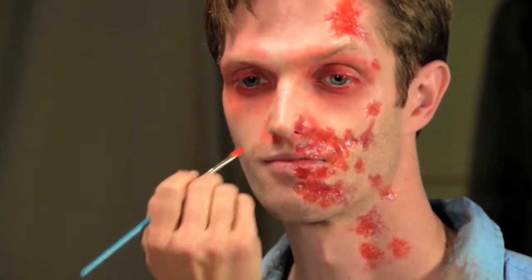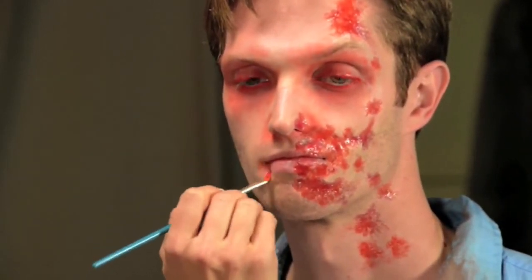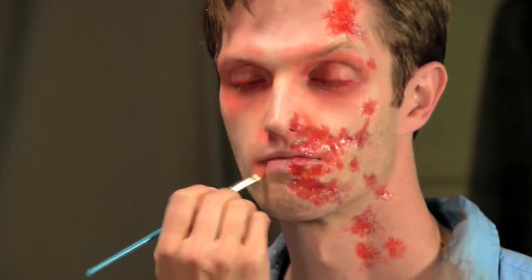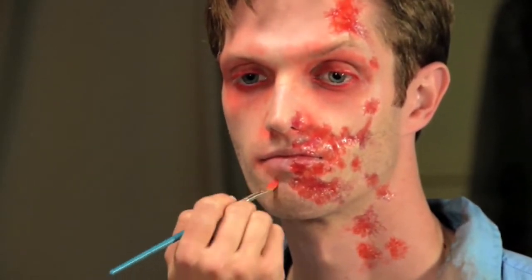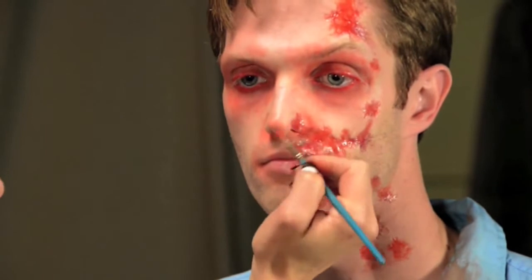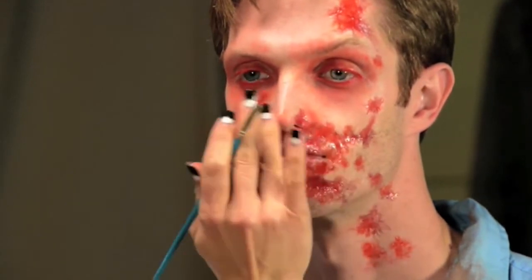Okay, don't be afraid to do that also around the mouth area. Just very, very lightly. Don't want to overdo it. You can also bring a little bit of color around the tip of the nose. All right, looks like we're done there. Okay, we have the redness all around the eye area, the nose, and the mouth.